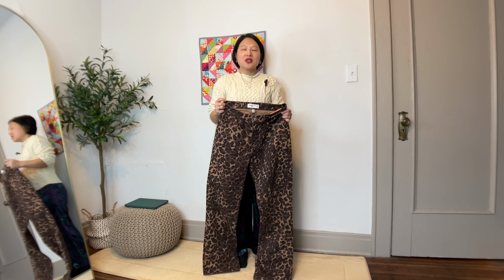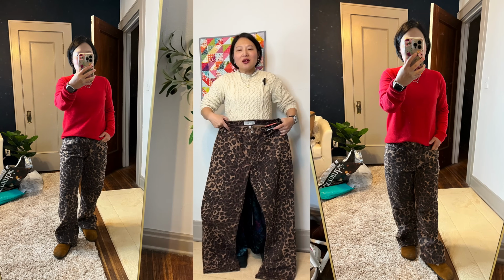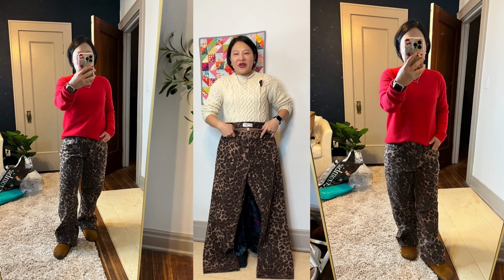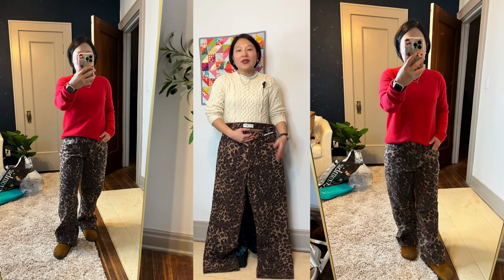So these jeans are really interesting because you can actually kind of wear them two different ways. They are a little bit baggy in the waist, but if I wear a belt, I can wear them and they hit right at my belly button, and they are basically a mid-rise. So they definitely don't look too low. They're not like the early 2000s low rise that we all remember. And the baggy fit is actually very, very comfortable.